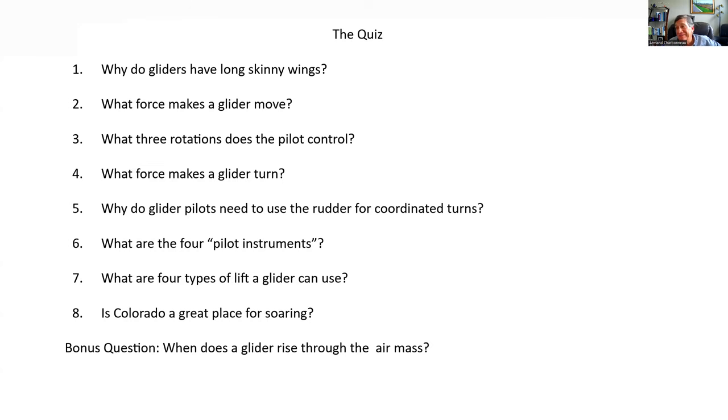All right, the quiz. You know, got to have a quiz. So why do gliders have long, skinny wings? Minimize induced drag. All these can be answered in a few words or less. In some cases, just one word. And as we do more ground schools, I'm going to emphasize the need to use FAA terminology. And there usually will be a word or a few words that answers the question. And when you get ready to take your check ride, those are the answers you want to give.